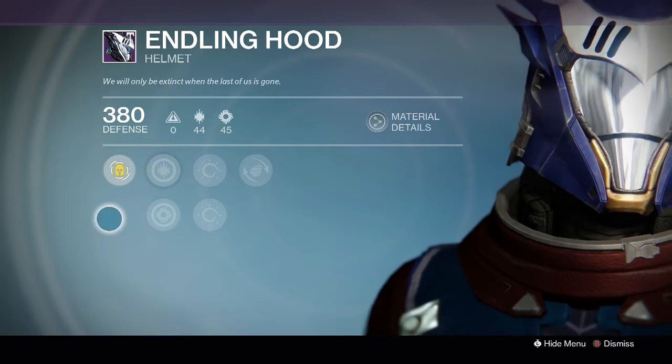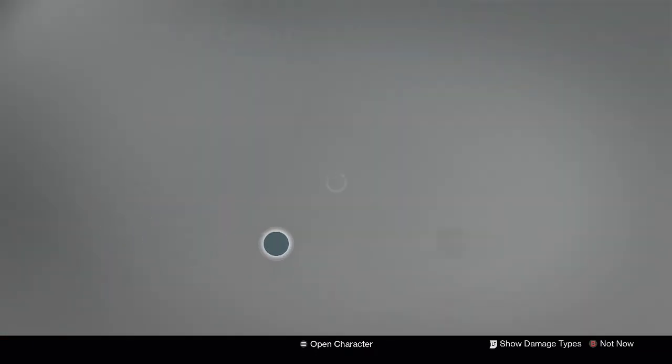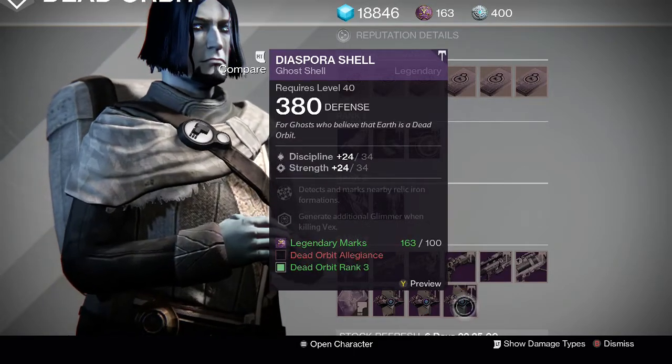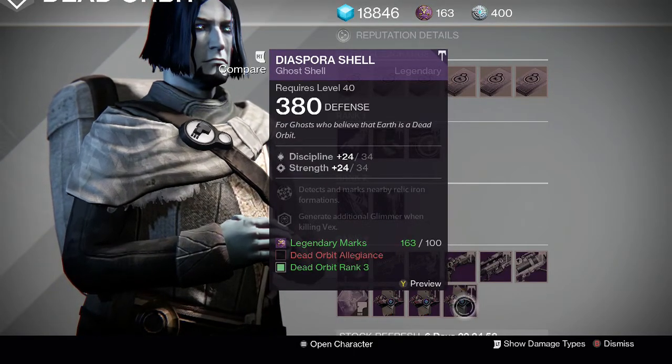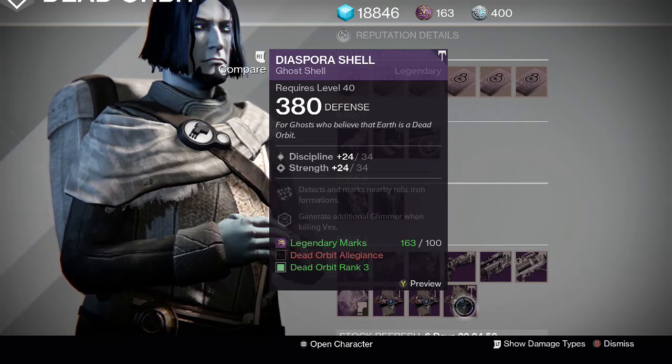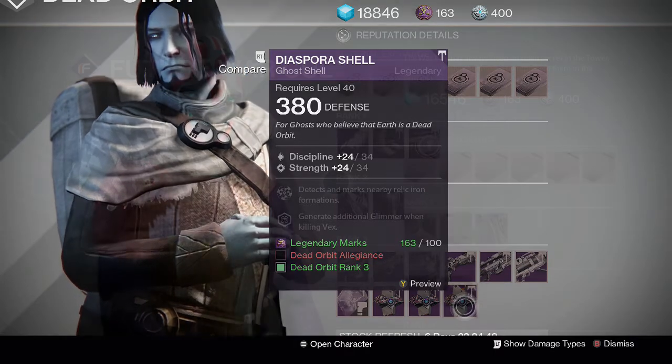Pretty good stat roll. We've also got this ghost down here, this bottom one here. It's a 58 roll, 1 point down in discipline, 1 point down in strength. Relic Iron sensor and Blue Polyphage gives you additional glimmer when killing Vex. For 100 legendary marks, make sure you're rank 3 Dead Orbit, you could pick this one up.